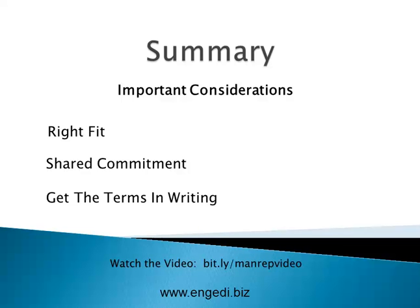And most importantly, it's really important to get the terms in writing. Even if you get along with someone and you think you've had a very nice conversation, even whether you're the rep or you're the manufacturer, always get it in writing. There are templates available. MANA, that we referred to earlier in this presentation, has some templates. There are other sources where you can find templates to engage an independent sales agent.